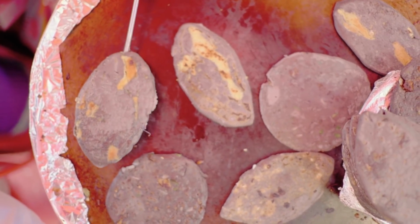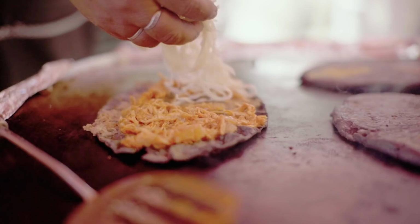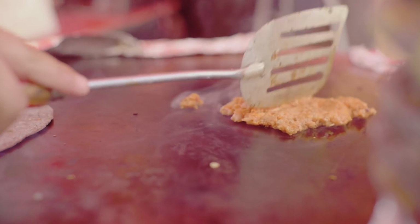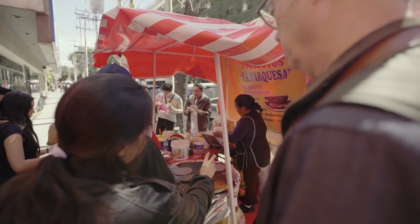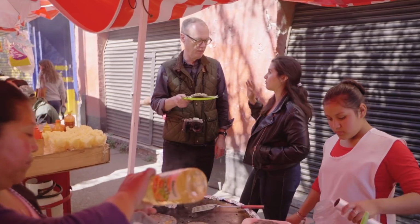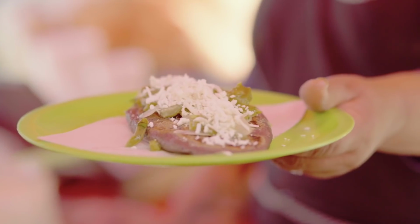What is that? They look like ovals. It's really representative of Mexico City as well. They are filled with either fava bean or cheese or chicharrón. Chicharrón. Sí. It's a very traditional one that before the tacos, before all these restaurants in Roma, was the original food of Mexico City. It's cool, no? Yeah, that's very good.